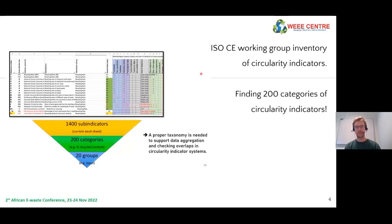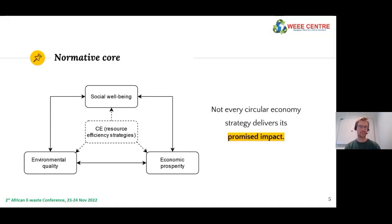And this is then very much connected to what we just heard. This is actually taken from a presentation by the ISO working group on defining circular economy measurement last year, I believe, at the World Resources Forum. And they presented this huge, very impressive overview of all these circular economy indicators that are out there. And ISO already finds over 200 categories of indicators, which contains then 1,400 sub-indicators. So you can imagine how extensive and diverse this universe is.